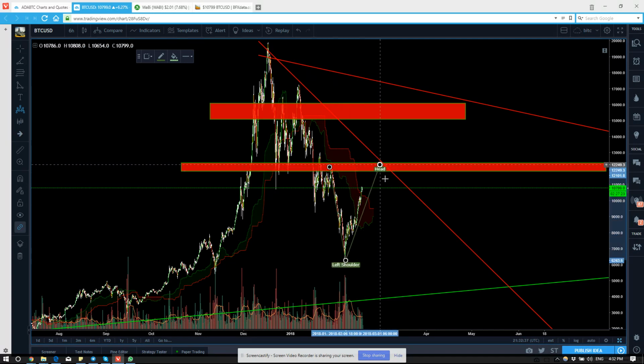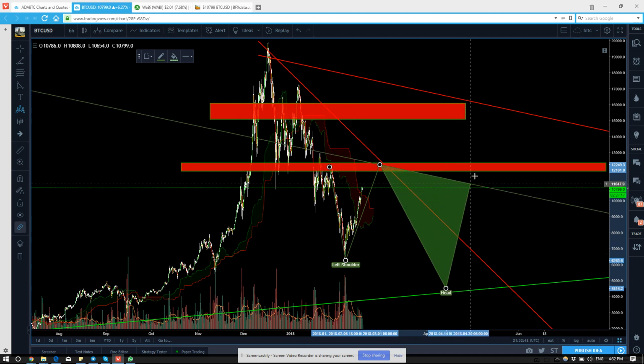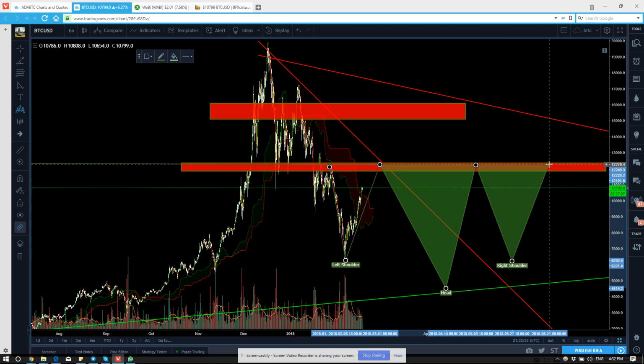you can move like this, for example. Fill this gap at 4,500, I would say, the minimum. Move down. These swings would not make much sense, but there's another potential scenario on a big scale.